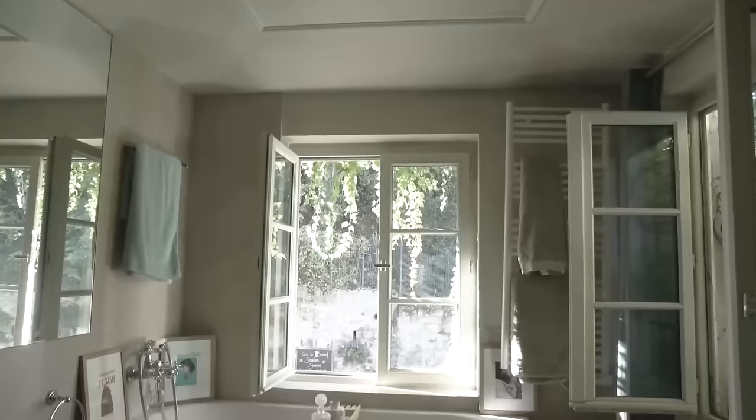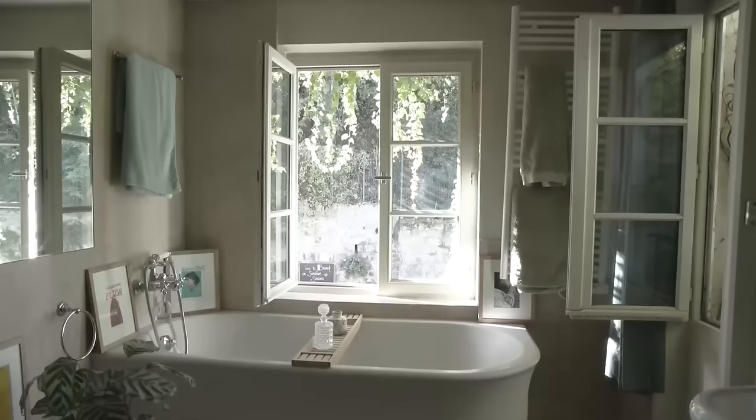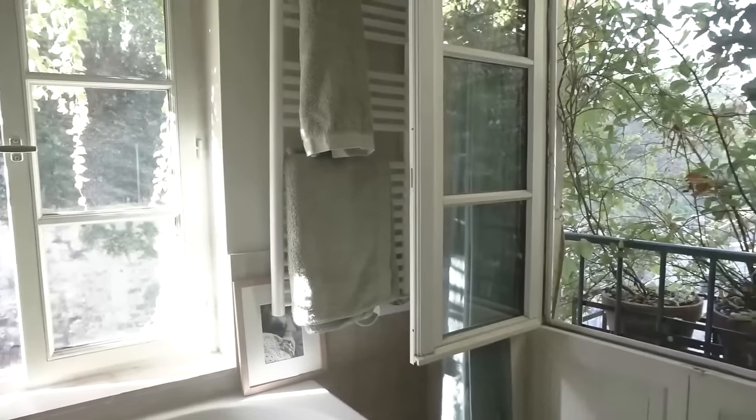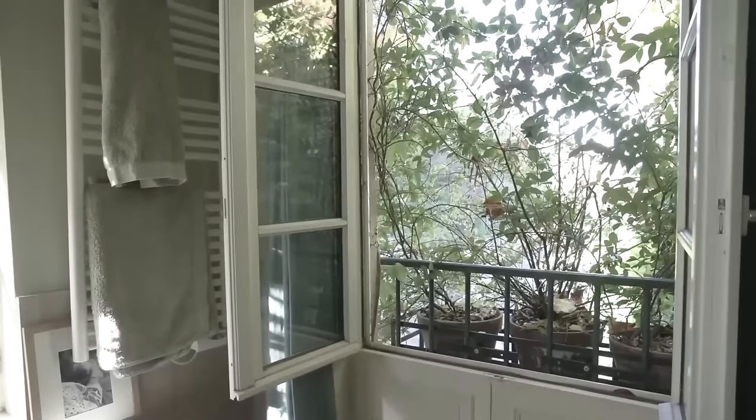So this is my favorite room of the house. This is the bathroom. I really like the fact that there are two windows in it, so it has a lot of light.